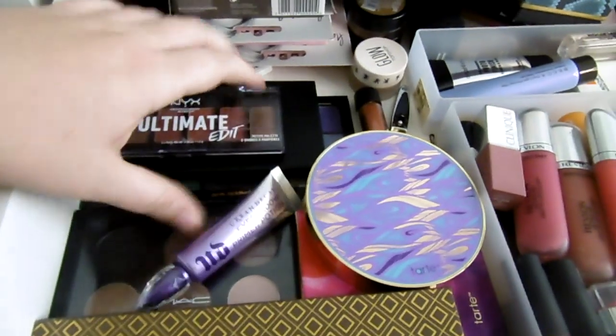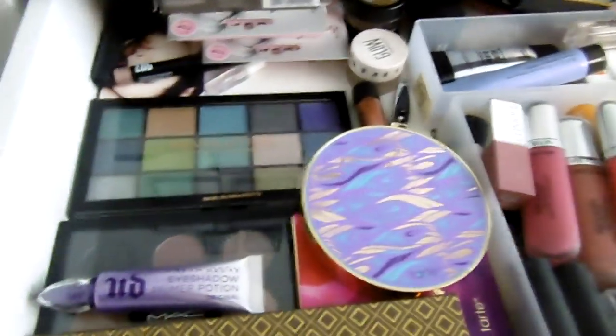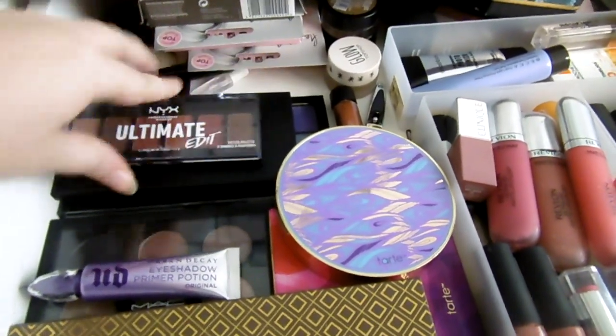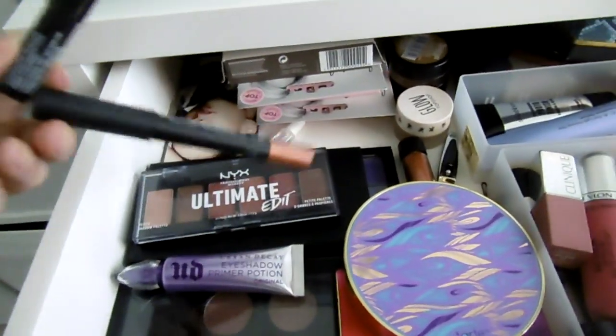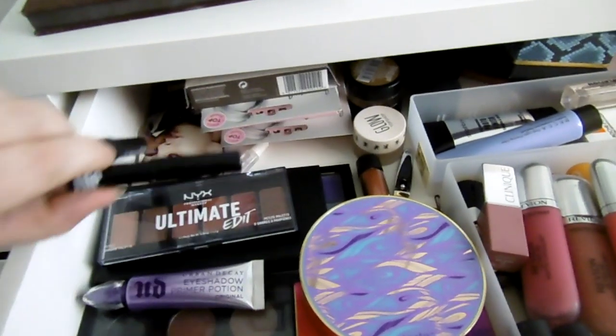Then here towards the back I've got a couple of just drugstore ones. So Revolution, that was actually bought for a Halloween one, that's why it's all green and blue. Sleek and a NYX. I've got a couple of pencils as well that are hiding here at the back. One's a NARS one, one's a Lock. I think I got that in a beauty box once.